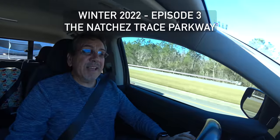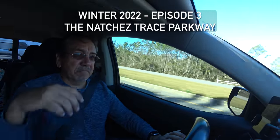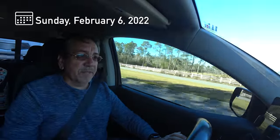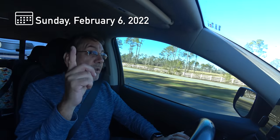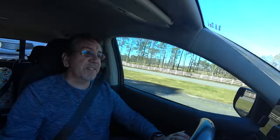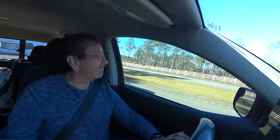Well, on the road again, and today we're gonna add two more states to our Minitini 3 map. We're gonna add Mississippi and Louisiana. Yes, because we're camping on the west bank of the Mississippi, so that will be Louisiana. And then we're going northeast.